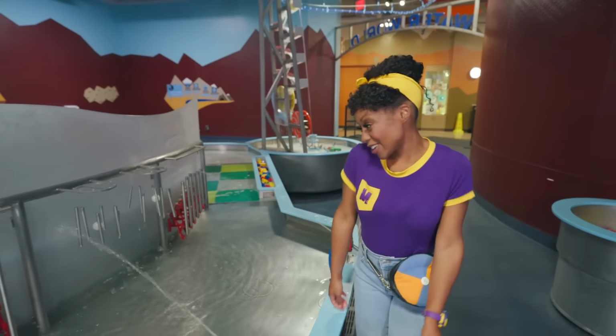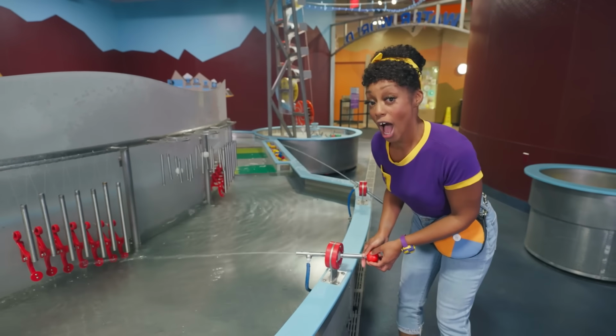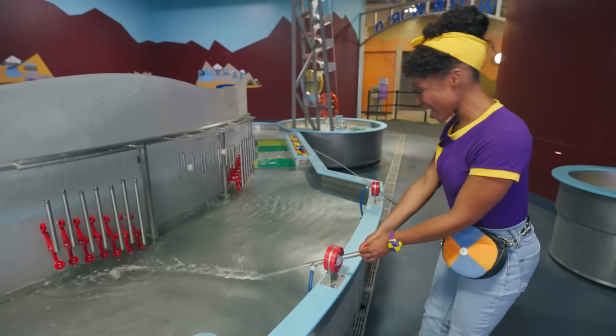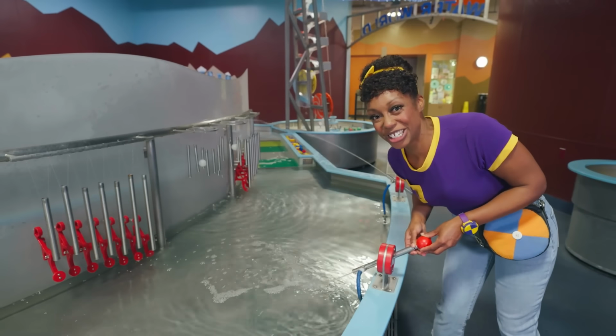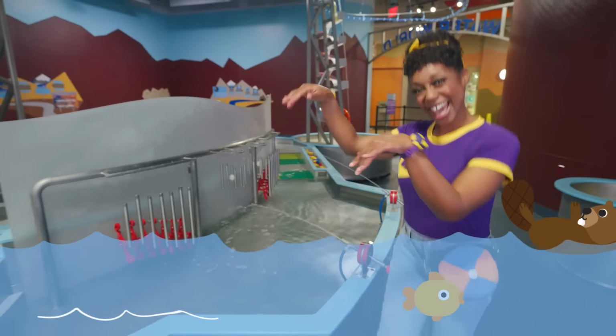Whoa. Oh, and look at this one over here. These chimes are a little different. I wonder what sounds they'll make. Whoa. Oh, it makes a sound when it's in the water too. Sounds like a rushing river. Okay, let's flow over there.